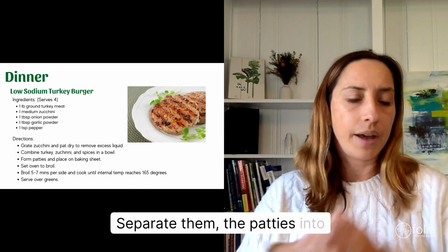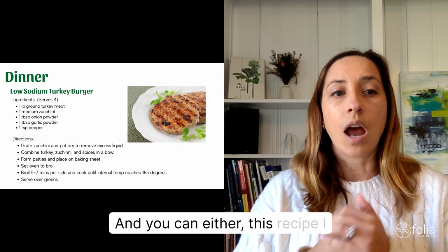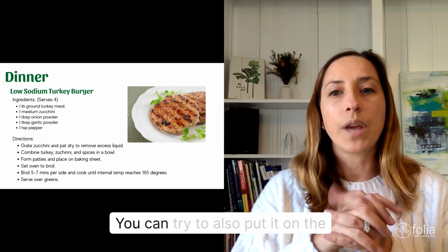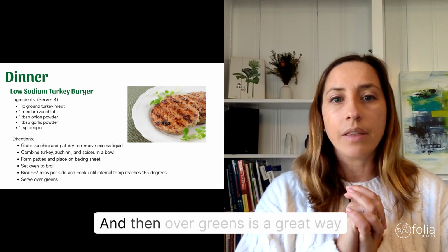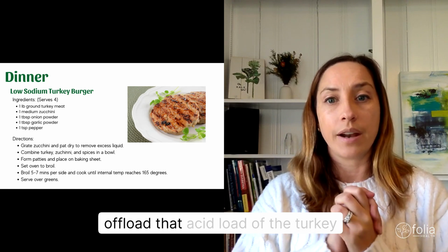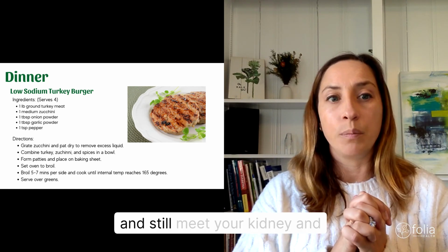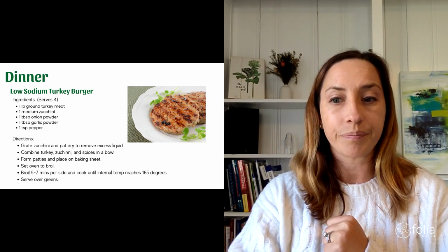Separate the patties into 4, and for this recipe I broil in the oven. You can try to also put it on the grill as well. And then over greens is a great way to get in plenty of veggies to offload that acid load of the turkey, and still meet your kidney and overall health goals.